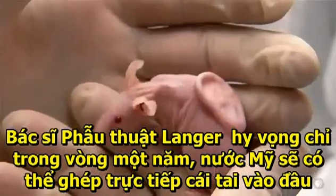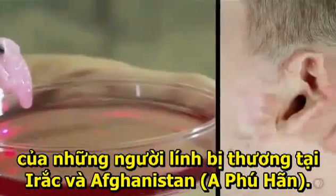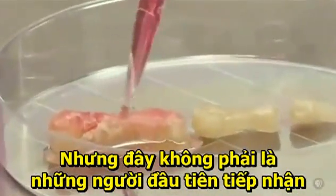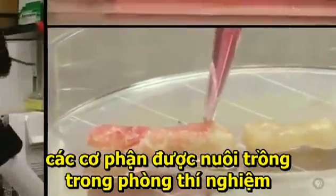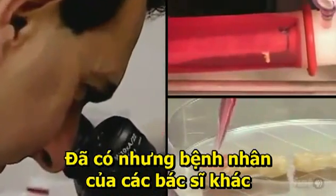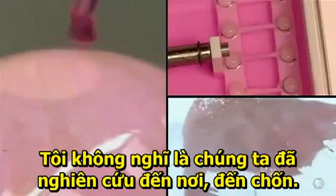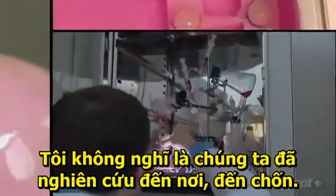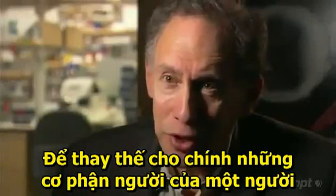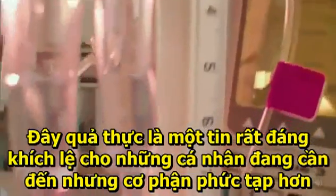Within a year, Vacanti and Langer expect to be implanting their ears directly on the heads of soldiers wounded in Iraq and Afghanistan. But these will not be the first recipients of lab-grown body parts. Already, patients of other doctors have received blood vessels, skin, muscles, even bladders built the same way. I think with enough research, most parts of the body will be replaceable. And I haven't come across very many body parts where somebody somewhere isn't working on trying to replace them.